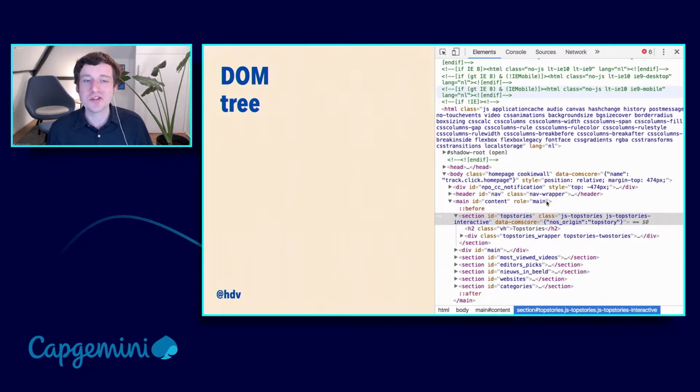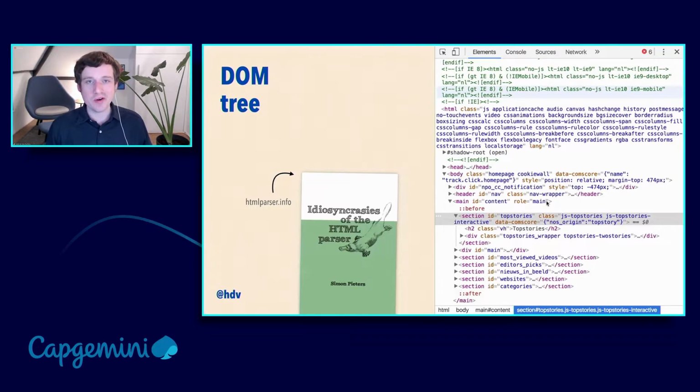It's quite hard to construct a DOM tree, because when you make a mistake in your markup, forget to close a tag, or maybe you've opened the H1 and then closed the H2, that sort of stuff happens, and the browser is going to automatically take care of that for you. If you want to know more about that, there is a great book by Simon Pieters called The Idiosyncrasies of the HTML Parser. It goes into a lot of detail about these sorts of parsing issues. It's really hard to make a DOM tree, but the browsers do it all the time in real time for you. So it's a live representation of what you've sent.